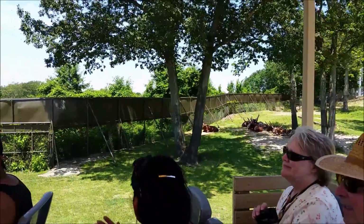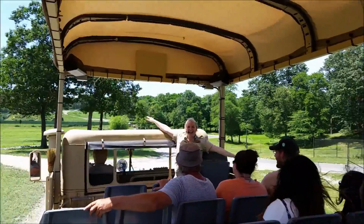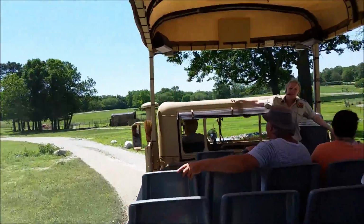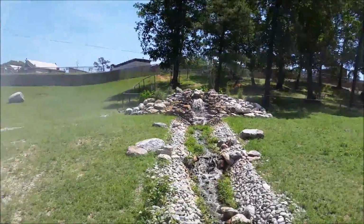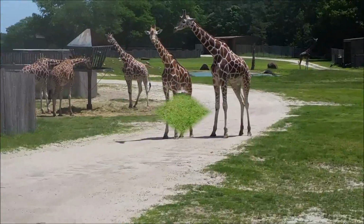No idea how they carry that around on their head. We live dangerously here. So here at the safari, our main goal is conservation.